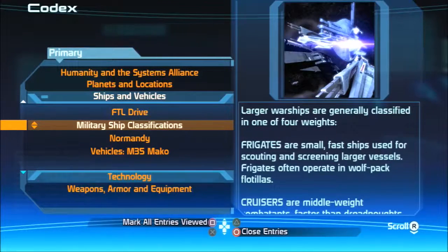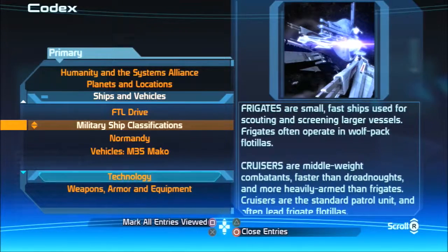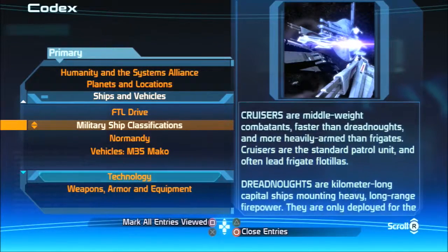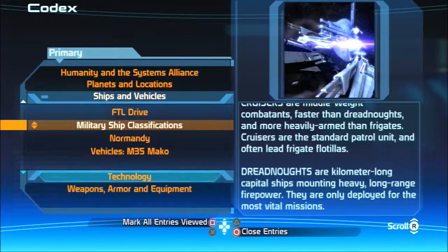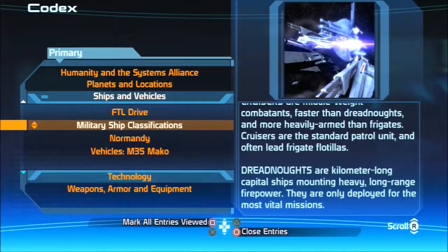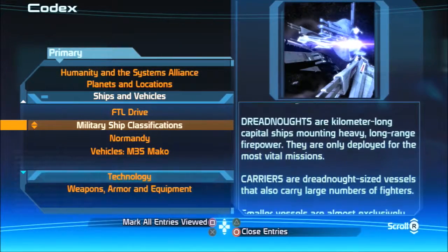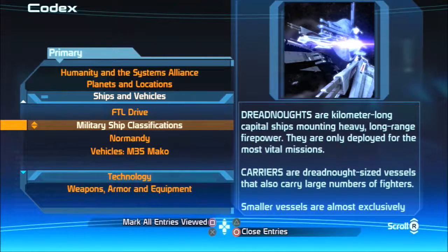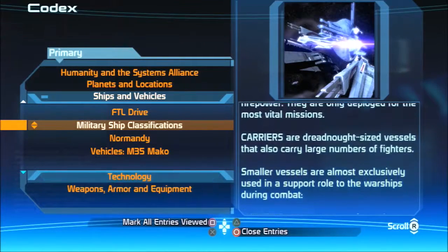Larger warships are generally classified in one of four weights. Frigates are small, fast ships used for scouting and screening of larger vessels. Frigates often operate in wolf pack flotillas. Cruisers are middleweight combatants, faster than dreadnoughts and more heavily armed than frigates. Cruisers are the standard patrol unit and often lead frigate flotillas. Dreadnoughts are kilometer-long capital ships mounting heavy, long-range firepower. They are only deployed for the most vital missions.